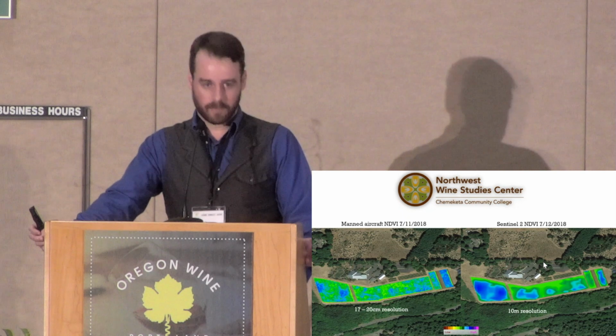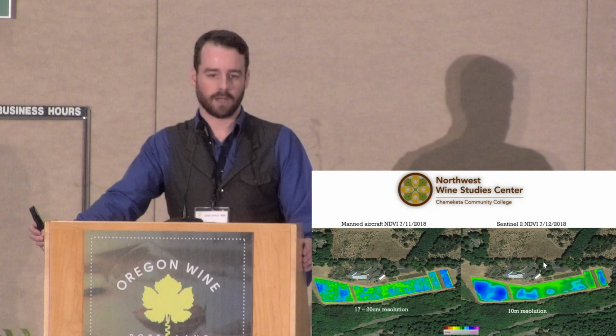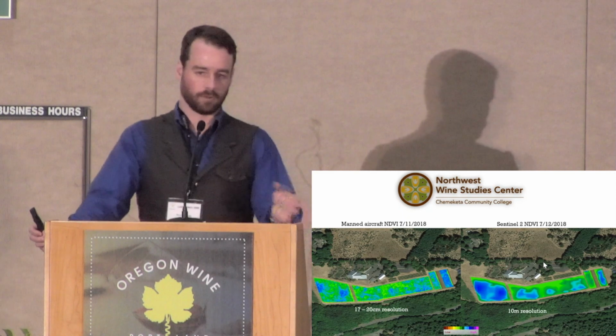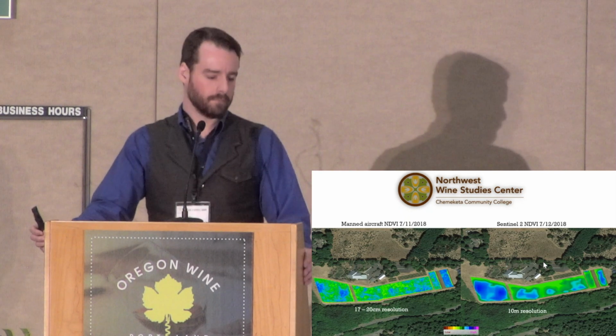And generally, for my purposes, I only need one good image at full canopy. I really don't care about the rest of the season. I just need one image to do zonal management. And so I generally shoot for images in July, kind of mid to late July.